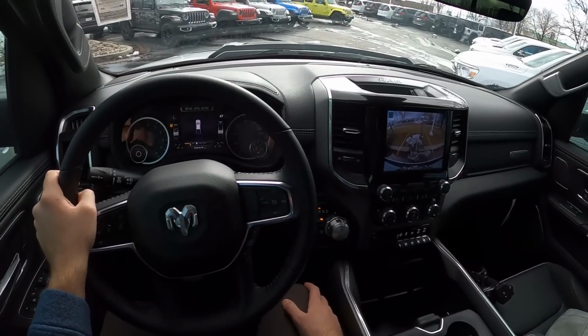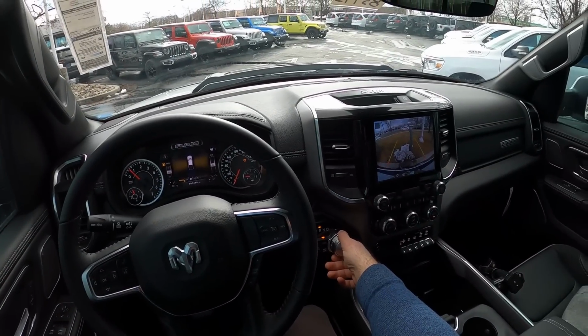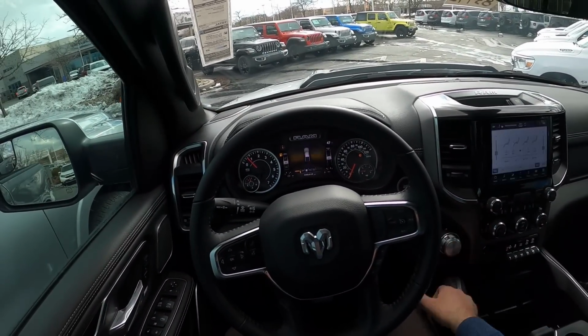And there's a Hemi e-Torque right next to us, by the way. Boom, look at that. Easy to park. Actually, I got to back up a little bit more. Whoop, there we go.